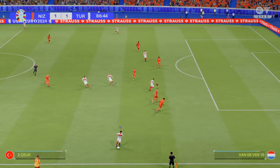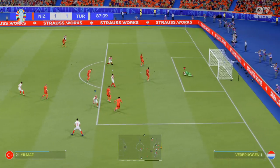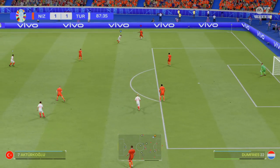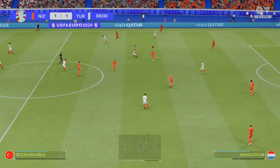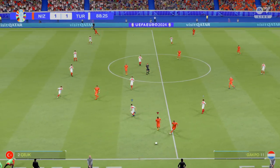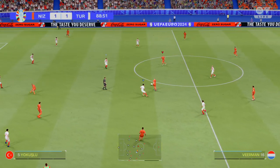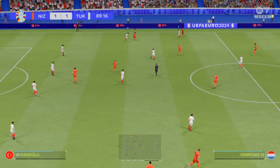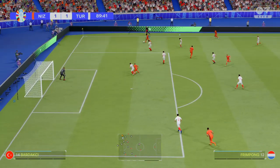Celik. Well, no stopping him. Can he finish? And that's a straightforward stop. Frimpong. Schouten. Superb effort to keep it in. Dumfries. Well, possibilities in the centre.